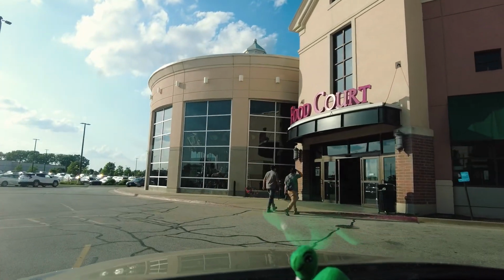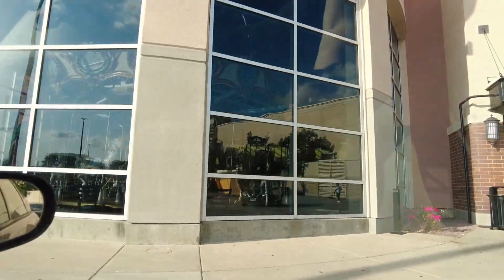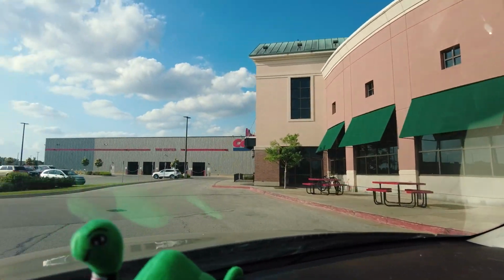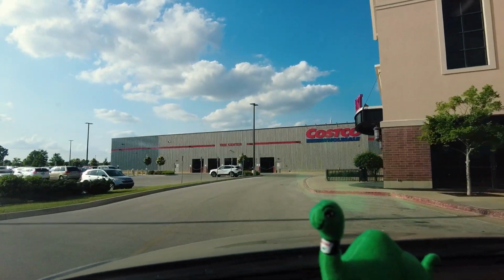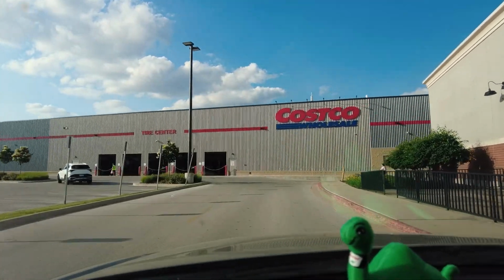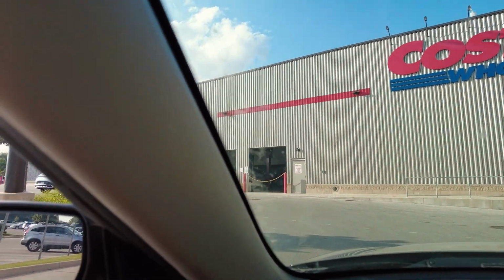So here is the food court from the outside. In the carousel. And here is the Costco from the outside. Which again, for some reason, is not actually connected to the mall itself.